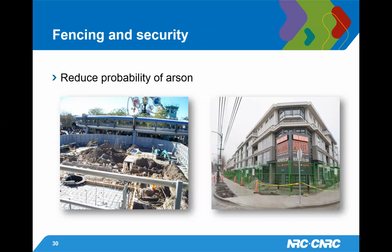Arson is the leading cause of fire on construction sites. One of the most obvious measures that could easily be put in place is a fence to limit access to the site. A fence was already required in Part 8 of the NBC.